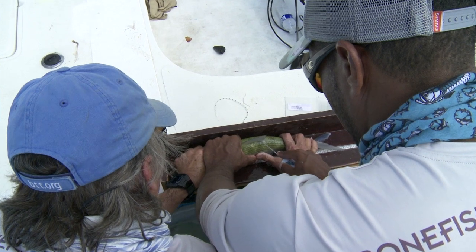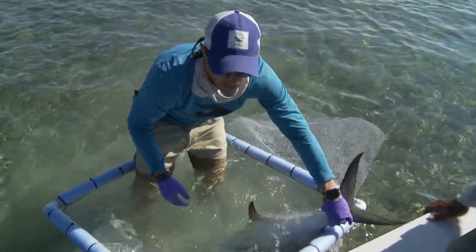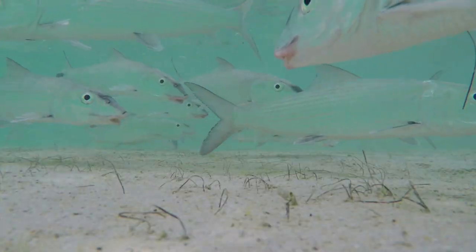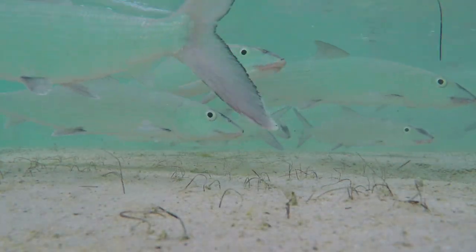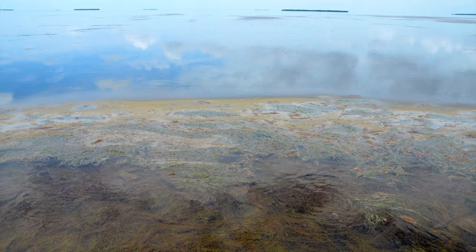BTT conducts some of that research with our own staff, but we also do a lot of external funding. So we'll work with colleagues and universities, other nonprofits to get a lot of research done. Experts speculate one of the reasons for the decline in bonefish could be habitat degradation and loss. The basis for healthy fisheries is healthy habitat.